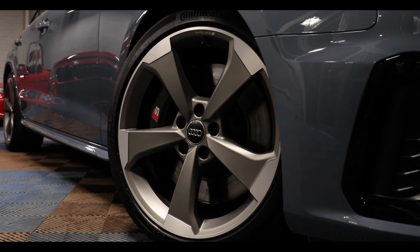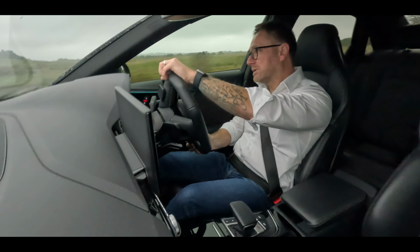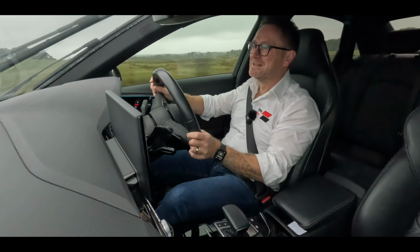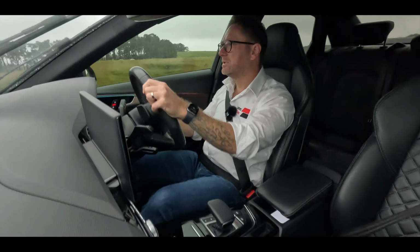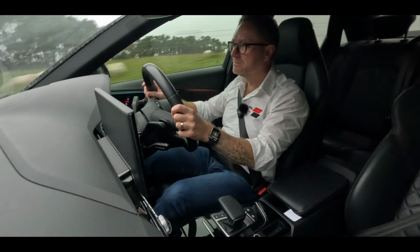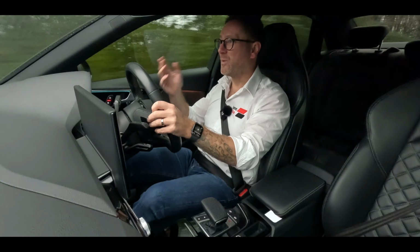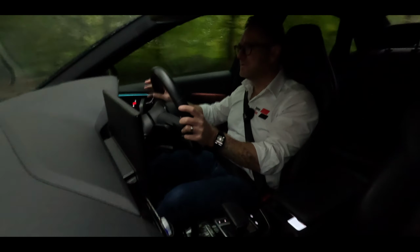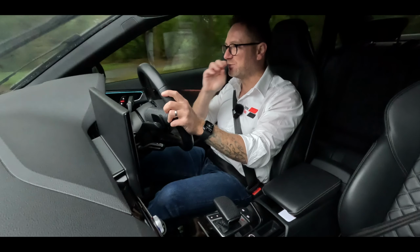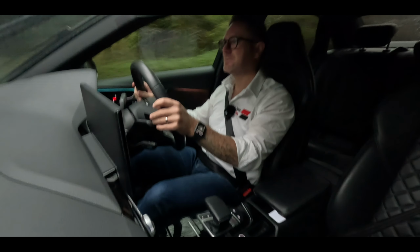Strong brakes, which is nice. Loads of power on the way out, get that four-wheel drive working, you can just feel the front tyres beginning to send you a wee bit of unhappiness through the wheel. Which is nice, actually feedback. Well done, Audi, we've got feedback through the front wheels. Loads of leaves blown off the trees here, so we'll just scrub off a wee bit of speed. Don't want to be taking too many risks.